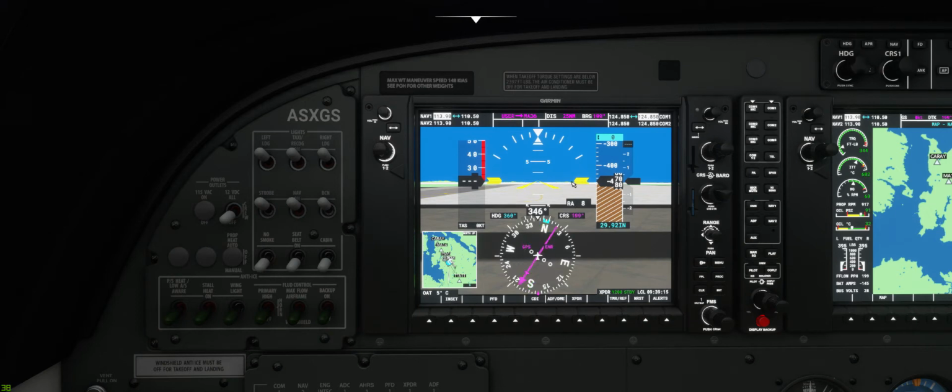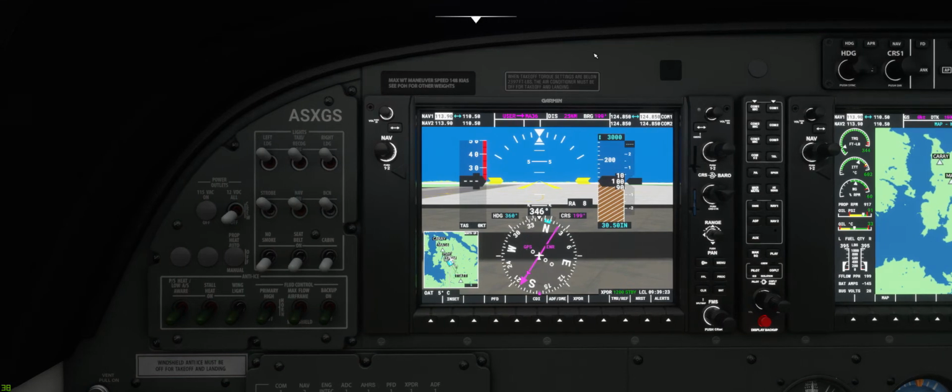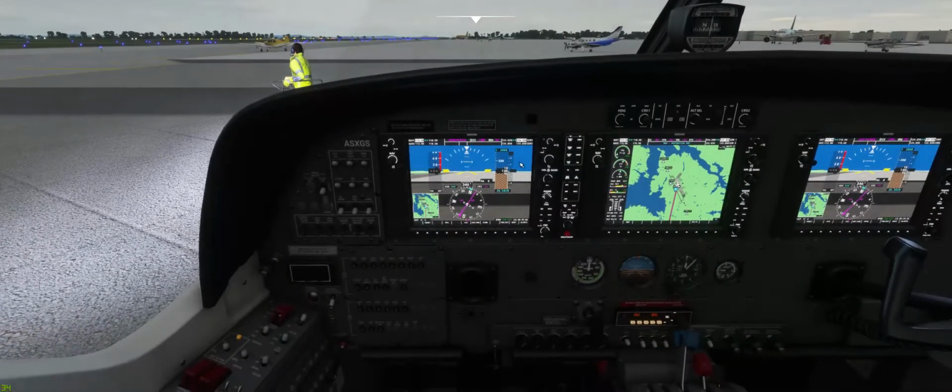We're going to activate this. Switch ourselves over to GPS. We're going to set up the autopilot. We're going to cruise at about 3,000 feet today. Set the altimeter. All right.